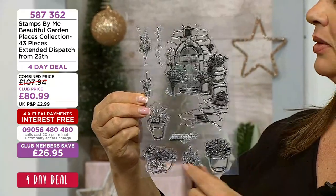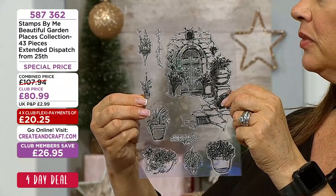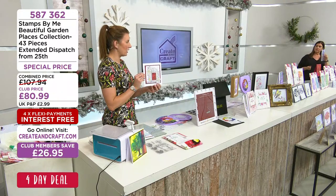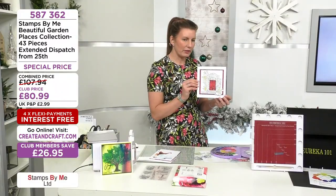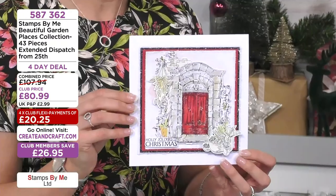Like, I just did this Christmas card in the first one, and I've done it in three layers. I die cut, then I cut some of the elements away, and then I cut the basket, and then I cut the pots at the bottom. Yeah. Can we see that there? So you can see how, if I just tilt that to the side, you can see the instant dimension.